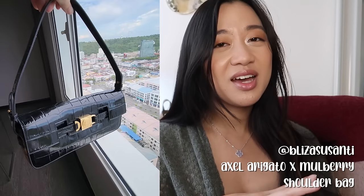I think Cassie Thorpe has the Axel Arigato shoes, but I think this bag is really cute. It's giving me Fendi baguette vibes, but just a little bit different, especially with the buckled hardware. And then also it looks crocodile embossed just from the little square bits, but I think it's really cute. I love the sheen. I love the short handle.